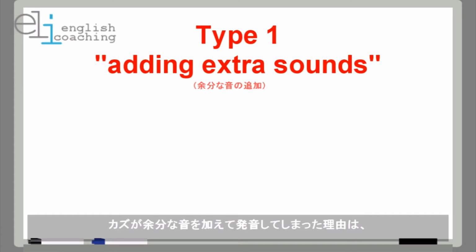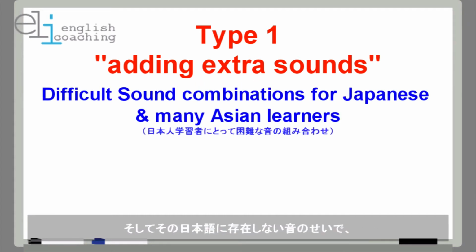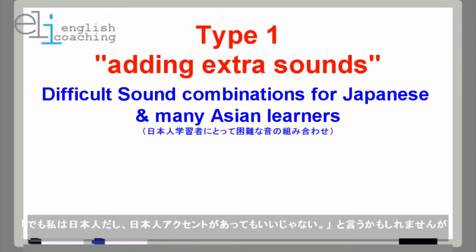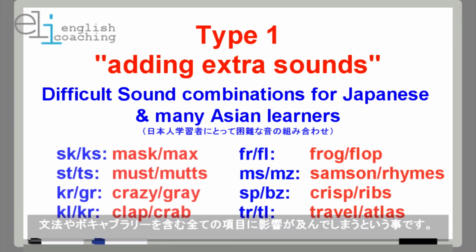So the reason that Kazu added these extra sounds was that in English, there are many sound combinations that do not exist in Japanese. And so since they do not exist, it's very hard, not only for poor Kazu, but for most Japanese learners to pronounce. Now you might say, well, it's okay to have an accent. I'm Japanese after all. Well, that'd be a lame way of thinking. Because what you don't know is that these pronunciation issues really affect your listening. And when listening gets affected, everything else does, including grammar and vocabulary.